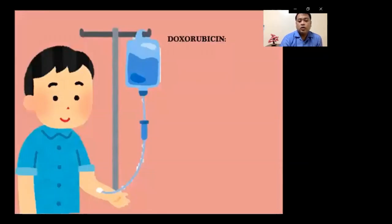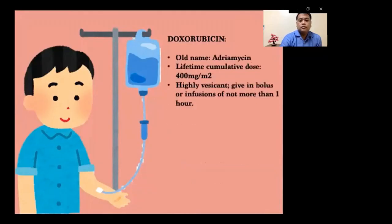Okay. These are the commonly used drugs in the unit, starting with doxorubicin. The old name is Adriamycin. Lifetime cumulative dose is 400 milligrams per meter squared, and it is highly vesicant. So it is usually given in a bolus or an infusion of not more than 1 hour. A common laboratory indicator for doxorubicin patients is the echo, because doxorubicin is cardiotoxic.